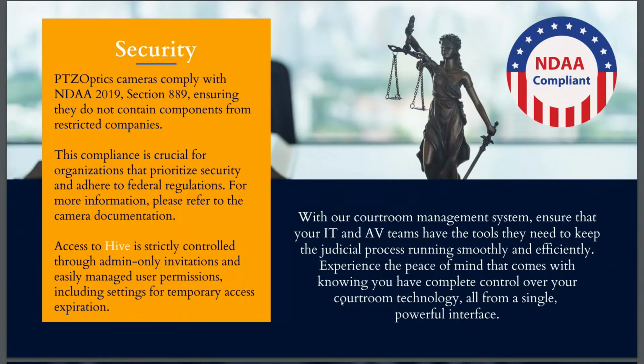Alrighty. When it comes to courtroom, security is not something to scoff at. We reliably always stamp NDAA compliance with our PTZ cameras, and our PTZOptic cameras comply with NDAA from 2019, Section 889, ensuring they do not contain components from restricted companies. This compliance is crucial for organizations that prioritize security and adhere to federal regulations. And for more information, you can refer to our handy-dandy camera documentation.